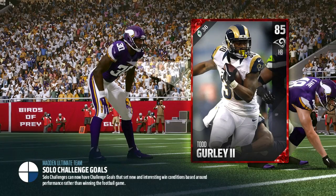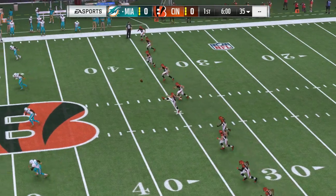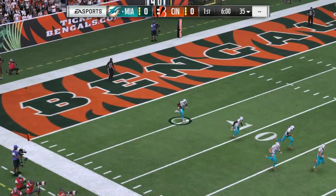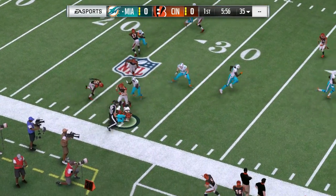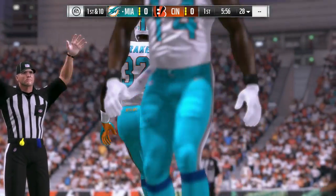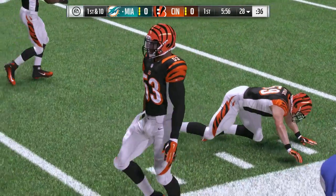Brown Stadium on the banks of the Ohio River in Cincinnati. Tonight, on this fine Thursday night, we've got a good one in store between the Miami Dolphins and the Cincinnati Bengals. A strong running back, and he's up across the 25 and down at the 28-yard line. The Dolphins offense now working their way back onto the field.